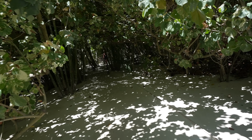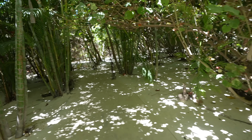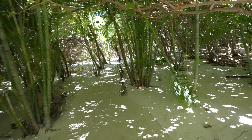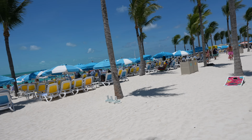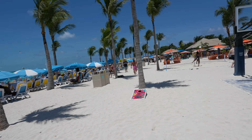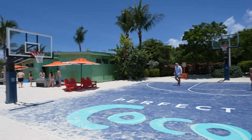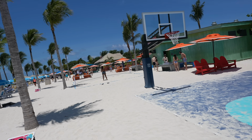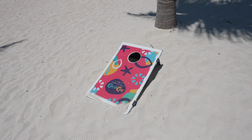Well, this is a cool little path that we found. We were walking from Oasis Lagoon over to South Beach, and this is the designated path. Holy cow, this is so cool. So we've made it to South Beach, and it's definitely a lot busier than it was the last time we were here, that's for sure. But you can see they have a basketball court over here. They have some ping pong, they have pickleball, a volleyball net over there. Look at that. They even have cornhole.